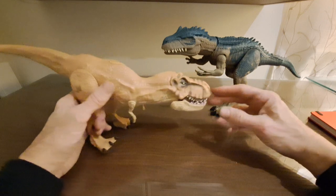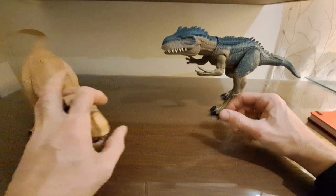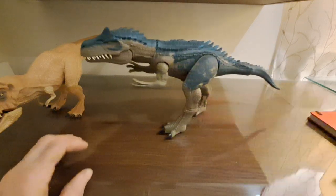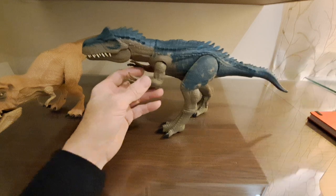So that's just unrealistic. And then I went and I measured the Allosaurus head here. And we can, let's see, straighten the tail out.